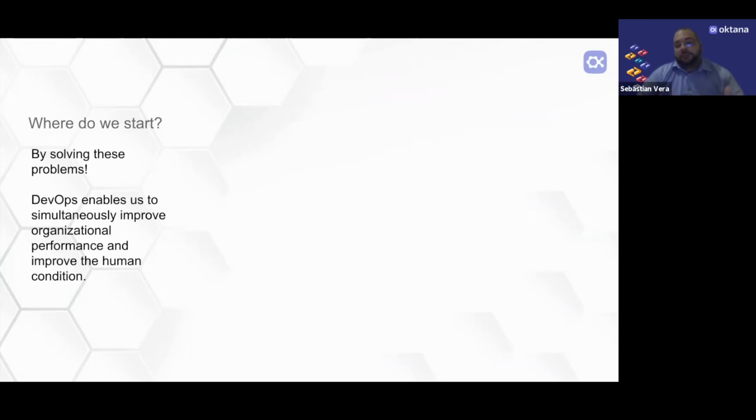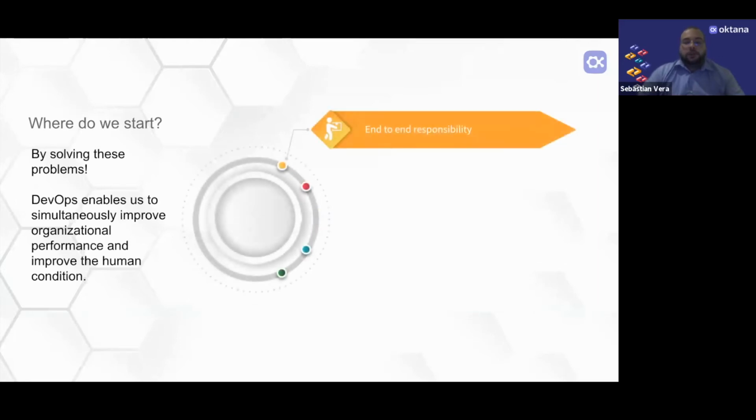So all of this philosophy sounds great, you'll say, almost like a fairy tale. But how do we actually do it? How do we solve these problems? Well, there are many things that you need to do actually. First, we need to think about end-to-end responsibility. The delivery is a team responsibility. "It works on my machine" is no longer a valid statement. The developers team and the operations team will take ownership together of the new features, so both teams will be responsible for its delivery. They will have to work together.